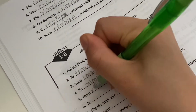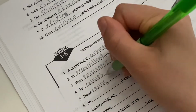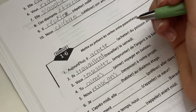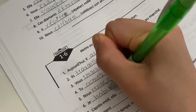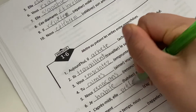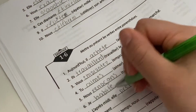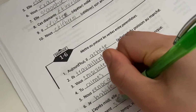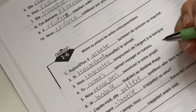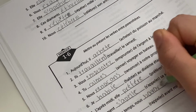I first start off with the present tense, and then I move on to the past tense, and then I move on to the future tense, because I feel like the present tense is obviously something that we use every single day, and it helps me really just talk about my day using the present tense. And so that's what I am doing here. I'm just writing the verbs in the present tense.